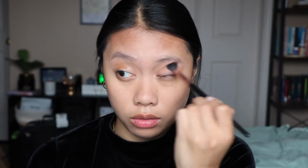I'm going to take a smaller fluffy brush. This is just a BH Cosmetics number 5 brush, just to blend out the bronzer on the eyes a little bit. I feel like I need just a little bit more coverage underneath my eyes, so I'm just going to take a little bit more, just those 2 little dots, and I'm just going to use my finger to blend this out. And I'm just going to focus it in this specific area.